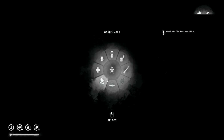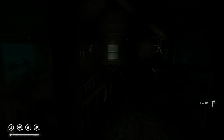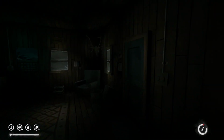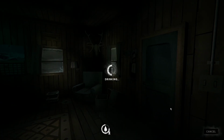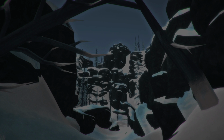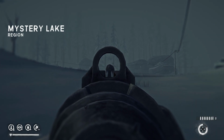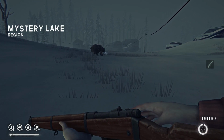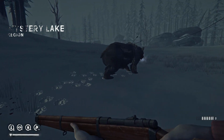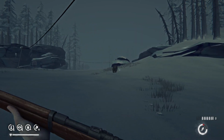It's still dark. Just barely, though. We just passed the time by like an hour. There we go. That's mainly for you guys' benefit. I could probably go at night, but I want you guys to be able to see something, you know? Okay, so let's go back out here. There he is. All right. All right, get moving, Mr. Bear. All right. We are on our way.